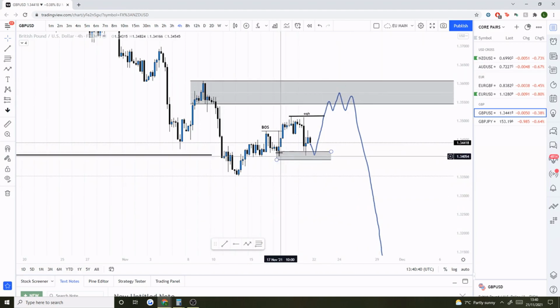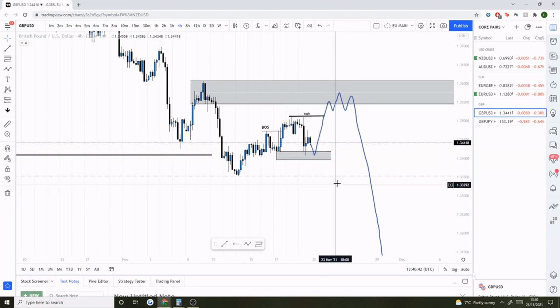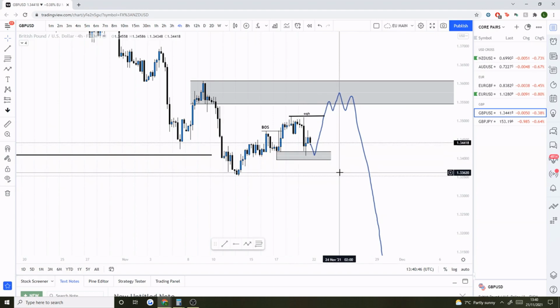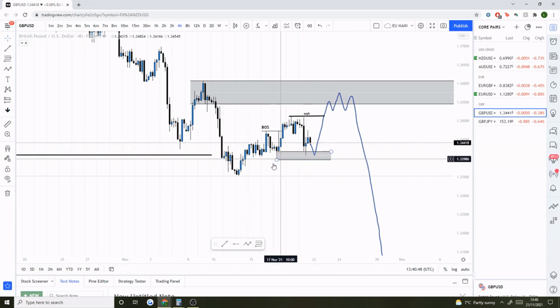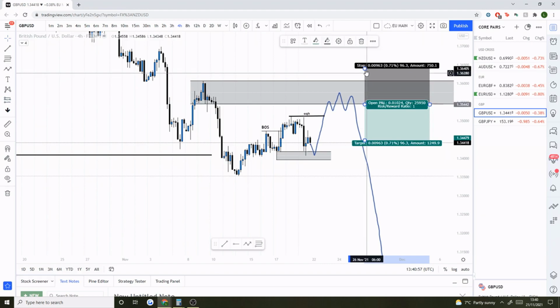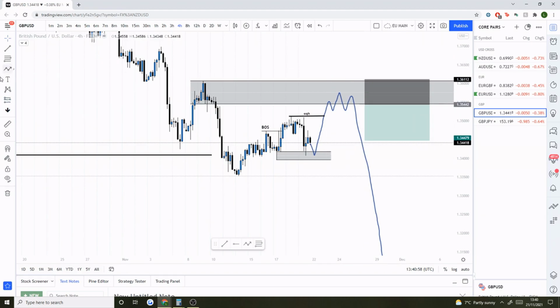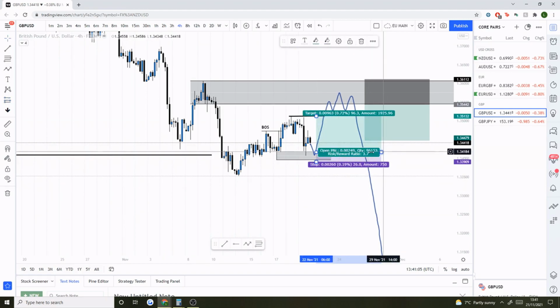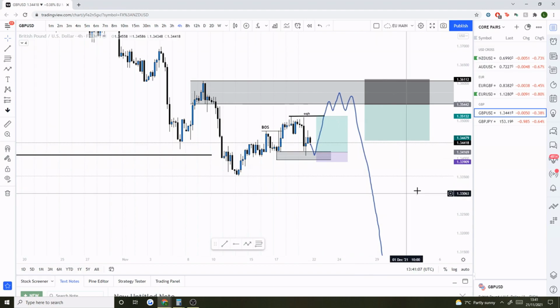If this structure changes and we start to sell straight away, then I'll be open to some sells using new structure. But until we get a break of this structure here, I'll be looking for buys and then sells away from the daily order block. So that'll be sells from there, and we can get a short-term buy there. So yeah, let's see what the pound dollar gives us this week.